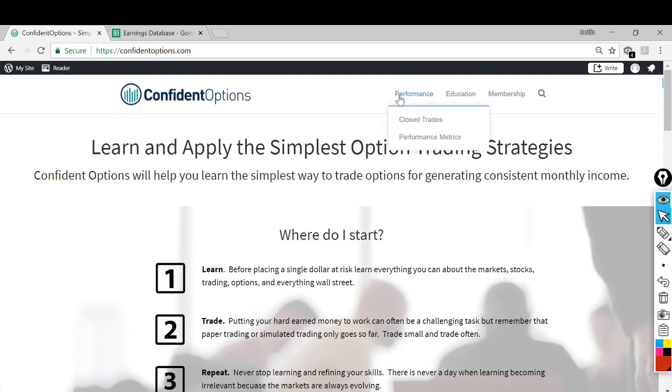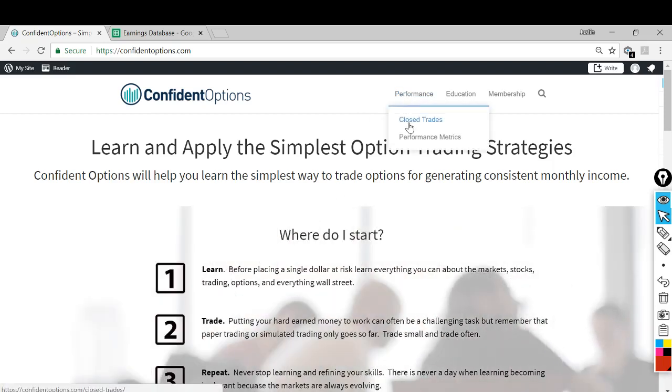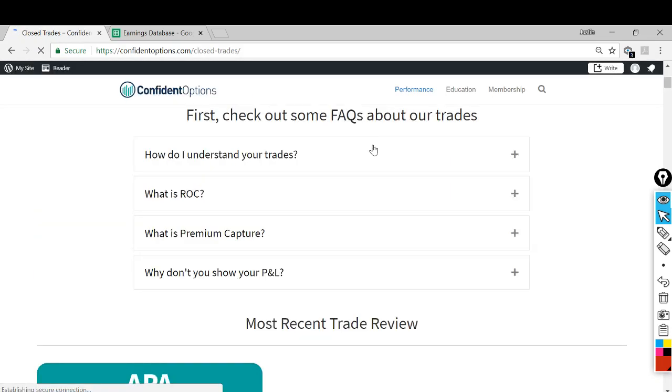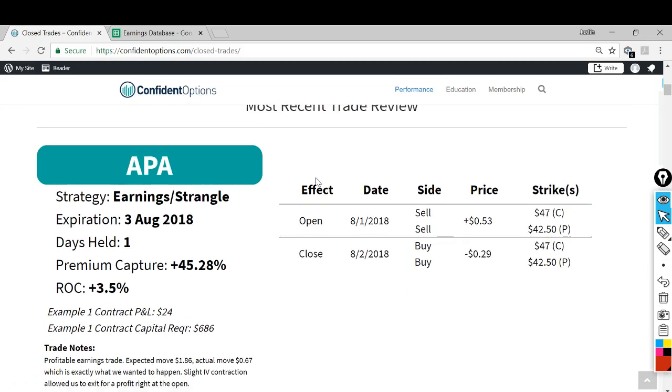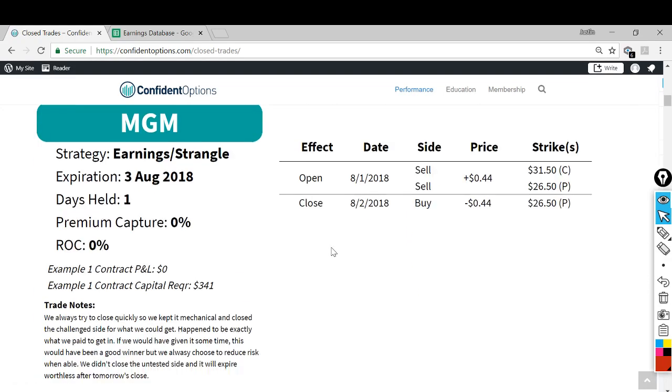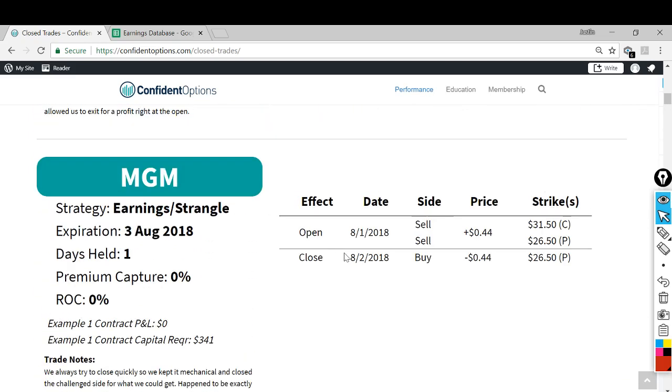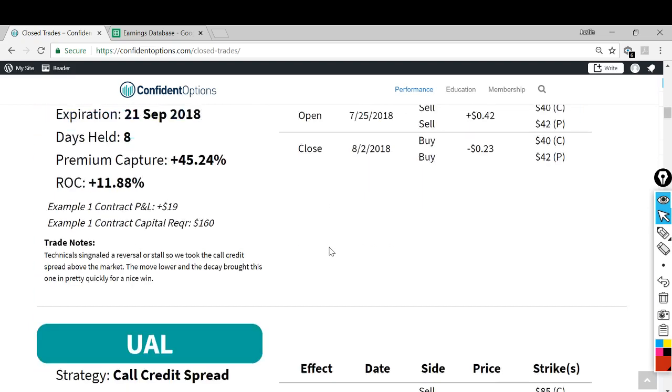Before we jump into it, if you head over to confidentoptions.com, you'll see all of our past 30 days of trades. If you go to the Performance tab, Closed Trades, starting at the top you'll see the most recent trade all the way down through the past 30 days, and we cycle that on and off. We take trades off and add trades on, and it's a great place for you to see our strategies and what we do. So let's jump right into it.